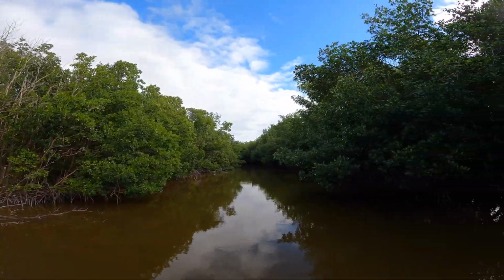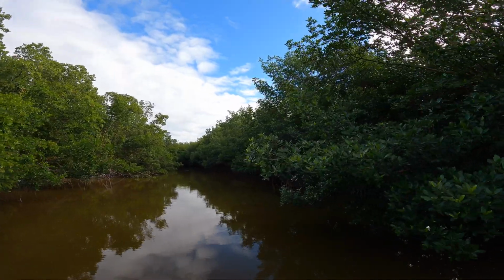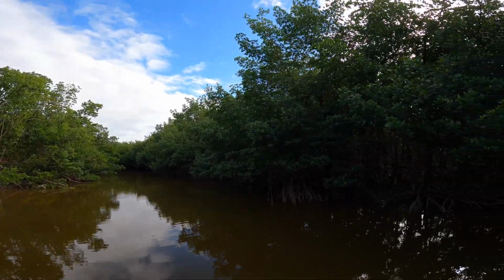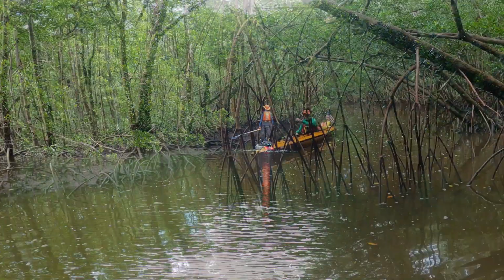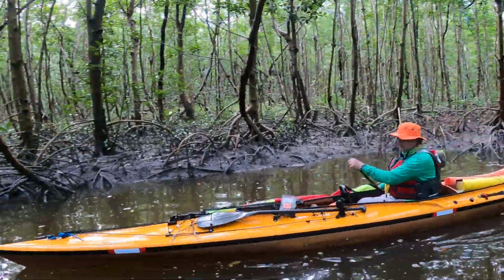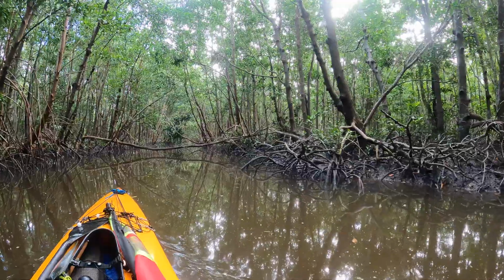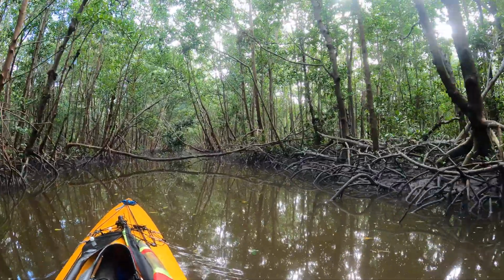Pretty narrow in here, but hopefully it stays wide enough for us to get through. Hopefully there's no major Irma damage or something, hurricane damage. That would be the thing that would block it. Very nice. Coming up on our first situation. Oh, we got a couple situations up here.